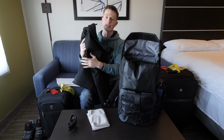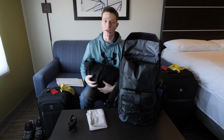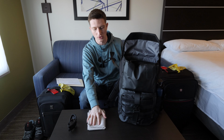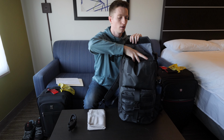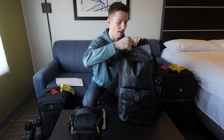But what I'm going to do whenever I get to the plane is I'm going to wrap this up and put it in a pillowcase. That way I have a pillow on the flight. So that might be something you want to do. So I have my pillowcase right at the top. Then I have my camera bag here, just so I have access to my camera.